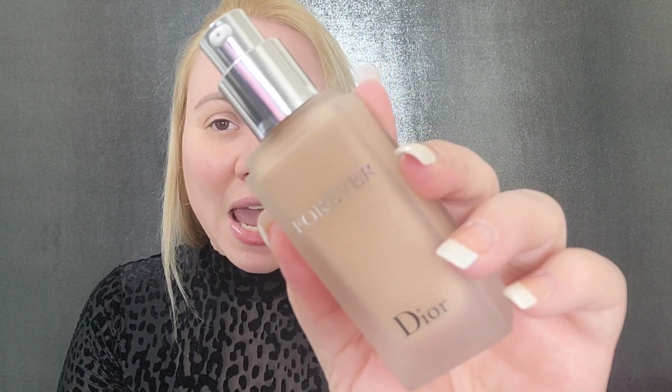New generation Dior foundation with 24-hour transfer-proof wear with skincare ingredients. This matte formula visibly improves skin over time. Now that is going to take a while for me to even tell you if that's a thing. It is a pump. I love the silver. You know how I love silver.